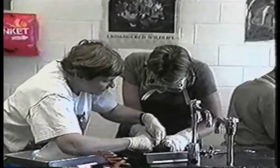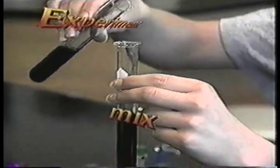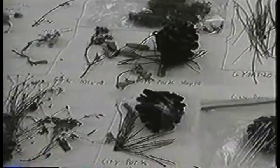There are lots of things to do in a laboratory. You get to mix chemicals and see what happens. Experiment with different materials to learn how those substances interact. Study animal and plant life. Lots of interesting things. And then there are lots of things that you should not do.